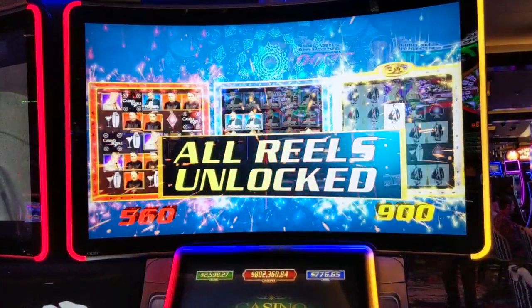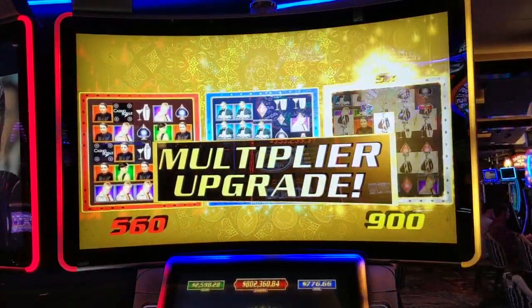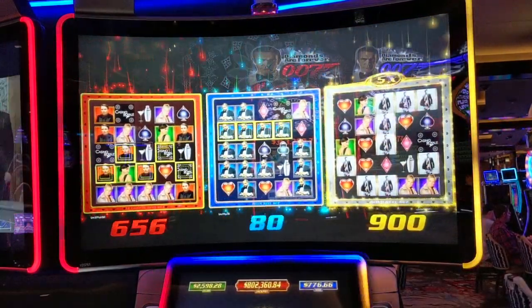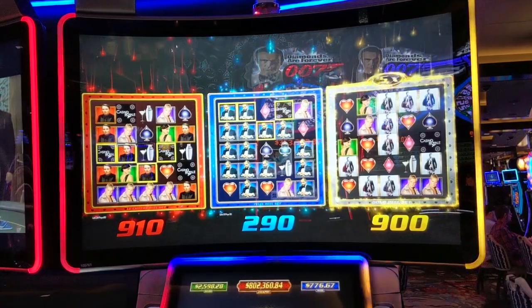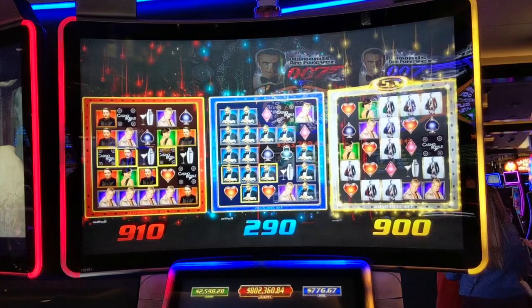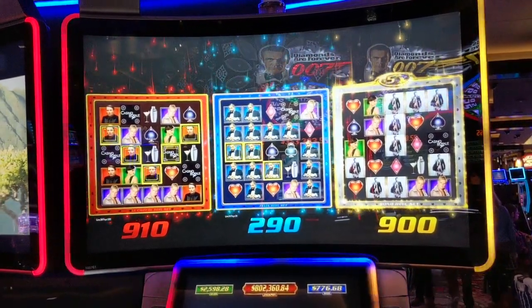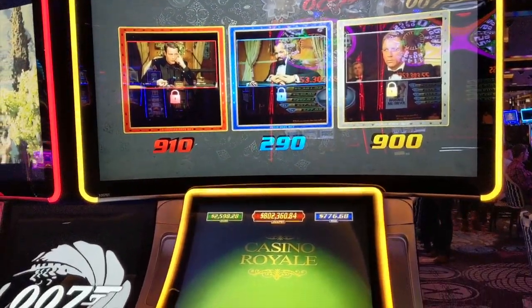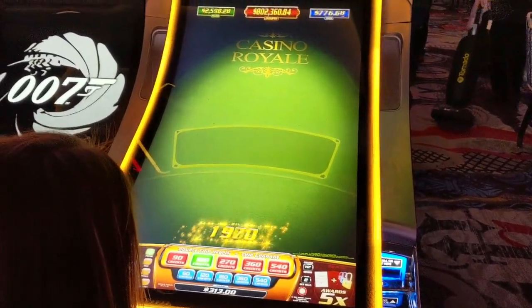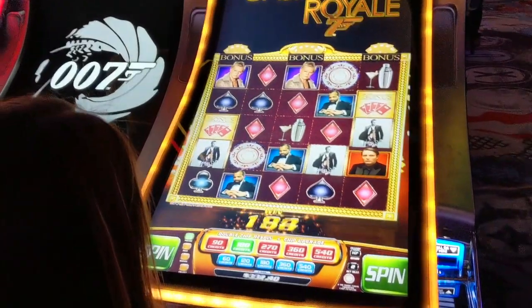All arrays unlocked. 5x multiplier. Oh, that one had nothing. Wow. You won $210. Good job.